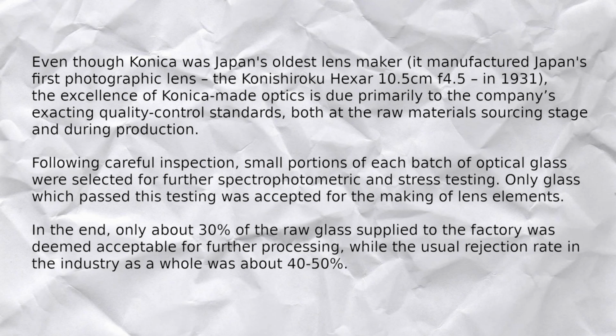Even though KONICA was Japan's oldest lens maker, it manufactured Japan's first photographic lens, the KONICHIROKU Hexar 10.5 cm f4.5 in 1931. The excellence of KONICA-made optics is due primarily to the company's exacting quality control standards, both at the raw materials sourcing stage and during production. Following careful inspection, small portions of each batch of optical glass were selected for further spectrophotometric and stress testing. Only glass which passed this testing was accepted for the making of lens elements. In the end, only about 30% of the raw glass supplied to the factory was deemed acceptable for further processing, while the usual rejection rate in the industry as a whole was about 40 to 50%.